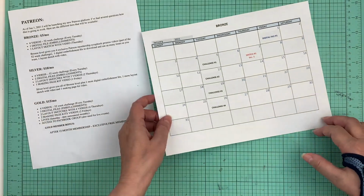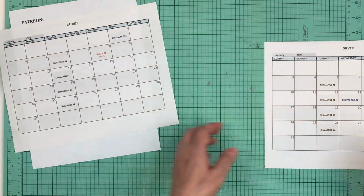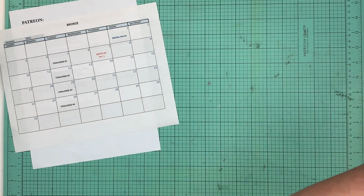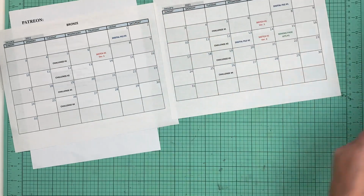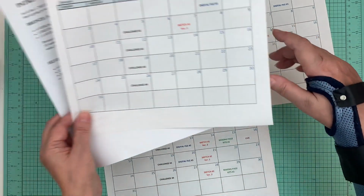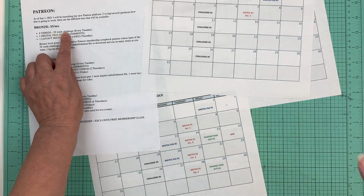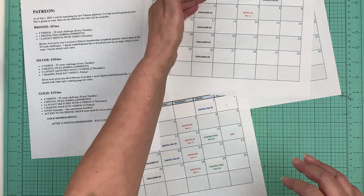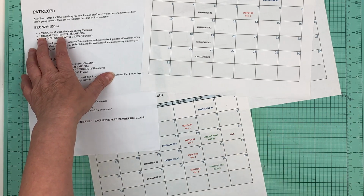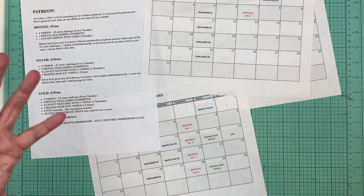Okay, so what I did was I printed all the different tiers on the calendar, because that's how it's going to be rolled out every month. So there's a day for everything. So let's say the bronze, it says you have 4 videos, and that's part of the 52-week challenge. So every Tuesday, there's going to be a challenge. Some months there's going to be more than 4 videos. There'll be 5 videos. And at the end of the year, you'll get 52 challenges.